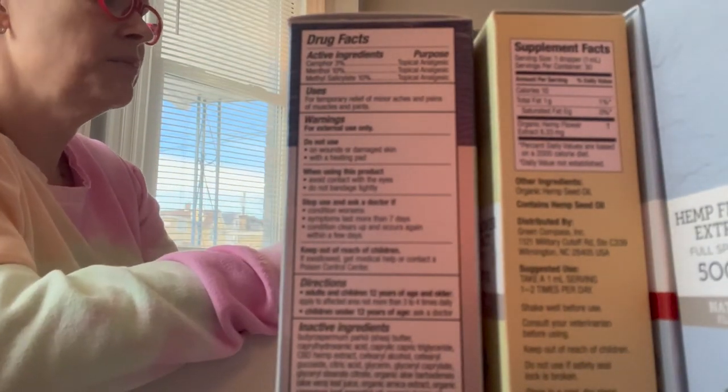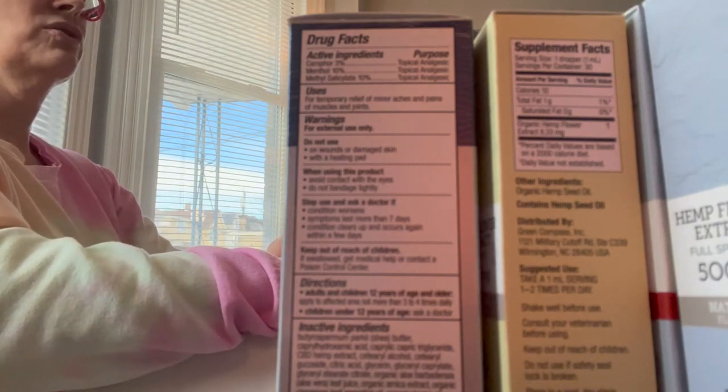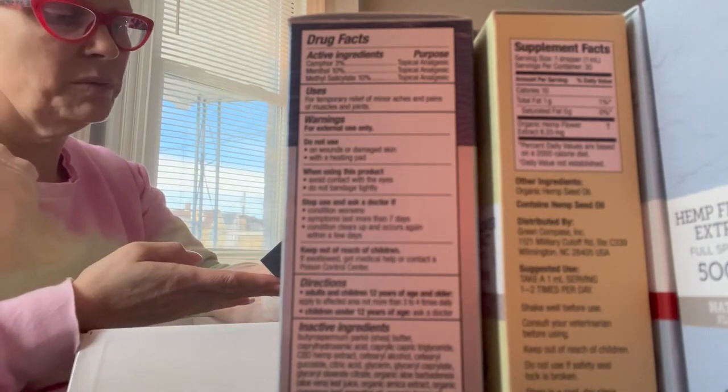This is calming milk cleanser. Massage onto dry skin, rinse with water, repeat as needed. Oh my God, this is nice. This is the calming milk cleanser.